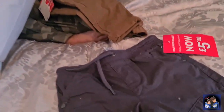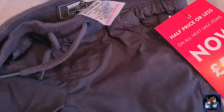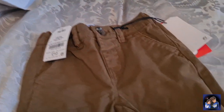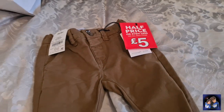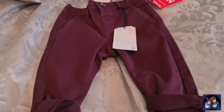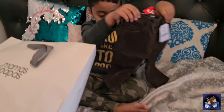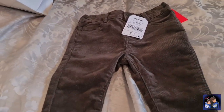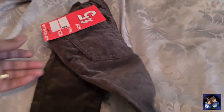What else do we have? And then I bought another pair of trousers, just got a little fluff on there. That one was £5.50, size 6 to 9 months. And then I got another pair of trousers, 3 to 6 months, and we got that for £5. And we have another pair of trousers. I love this color. That one was 3 to 6 months, and again that was on sale for £5. Loads of trousers. And then we got this one, 6 to 9 months, and again that one was half price sale, £5.